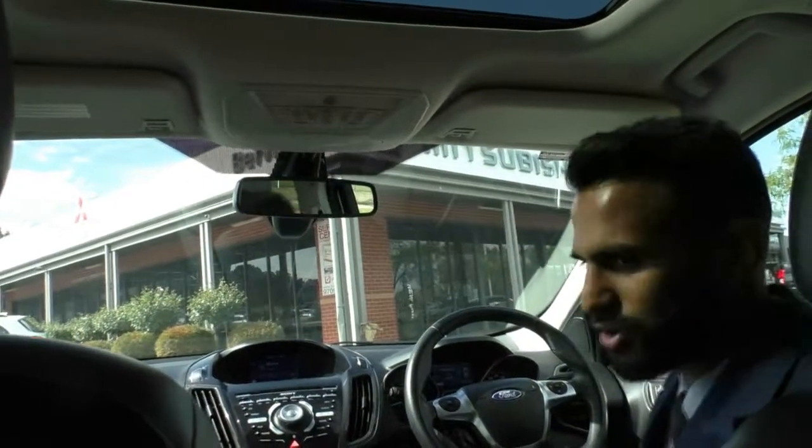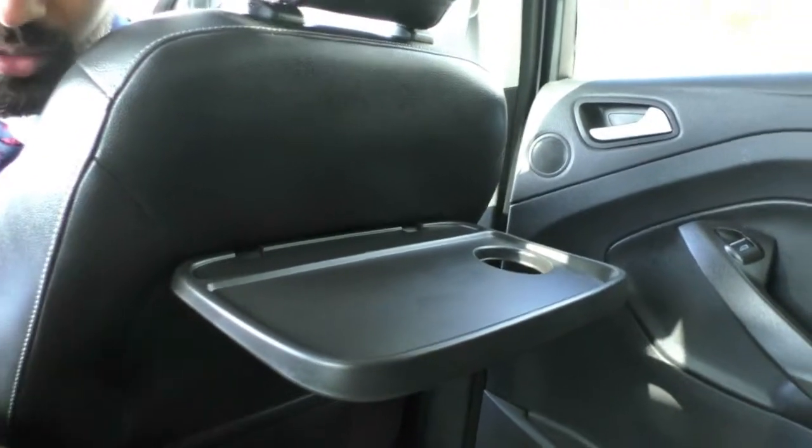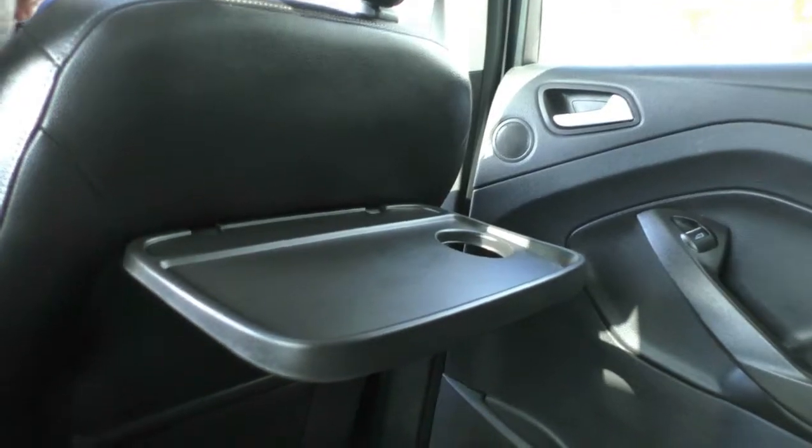Now, something unique about this vehicle in the back seat, when the camera points to it, there is food trays there. So if you've got kids in the back seat and you're scared they're going to spill their food everywhere, just flip that up and they can just put their food on there. It's got air cons in the back seat as well, just to keep the rear passengers cool. Now, while the camera actually pans around the vehicle to show you the incredible condition it is in, I'm just going to quickly get out the service book.